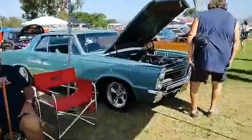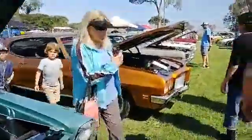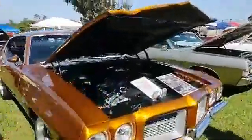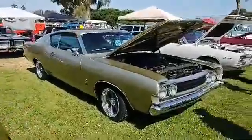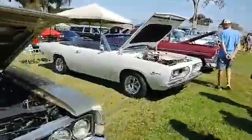Nice looking Tempest here, 326. Love the color of this Le Mans. Come over here. A 68, I believe, Ford Cobra. Got some stills of that. And then this one, I had one just like this after I got out of college.